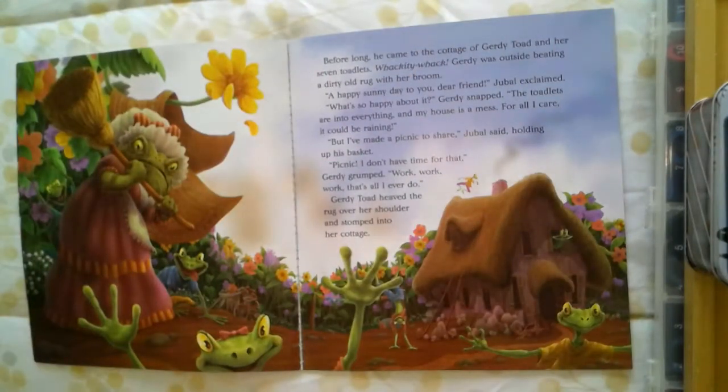Before long, he came to the cottage of Gertie Toad and her 7 toadlets. Whackety-whack! Gertie was outside beating a dirty old rug with her broom. "A happy sunny day to you, dear friend," Jubal exclaimed. "What's so happy about it?" Gertie snapped. "The toadlets are into everything, and my house is a mess. For all I care, it could be raining." "But I have a picnic to share," Jubal said, holding up his basket. "Picnic? I don't have time for that," Gertie grumped. "Work, work, work, that's all I ever do." Gertie Toad heaved the rug over her shoulder and stomped into her cottage.